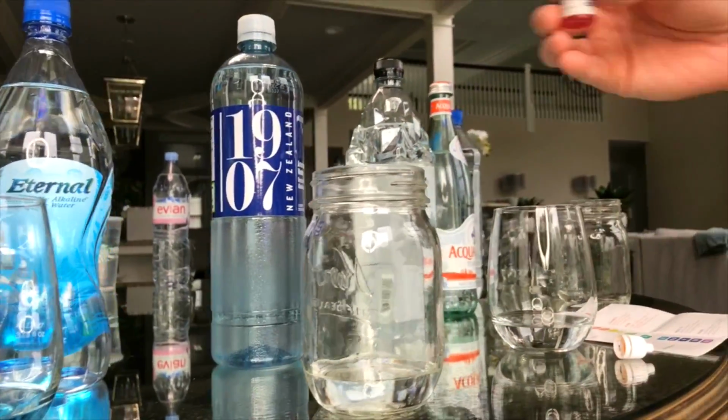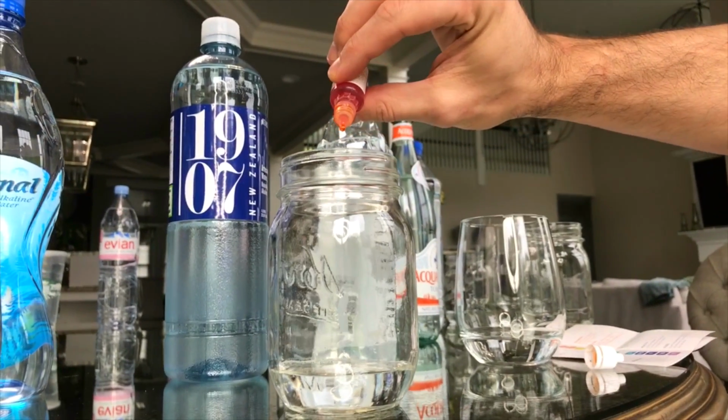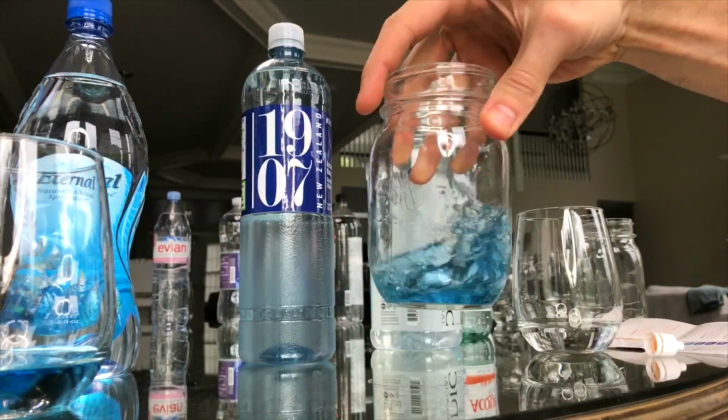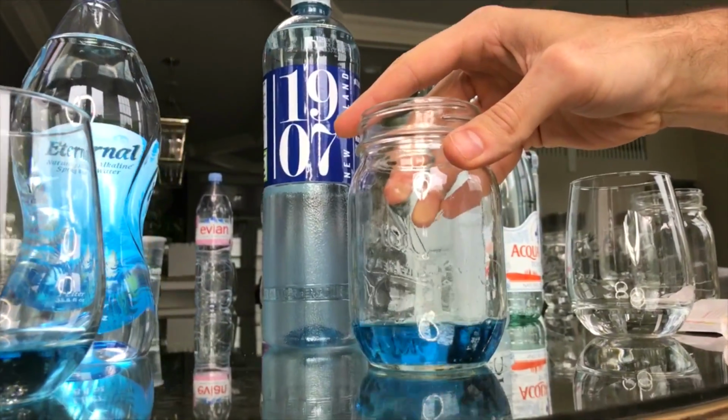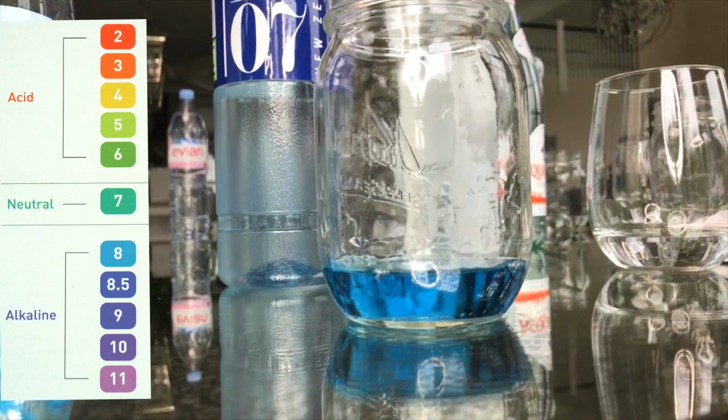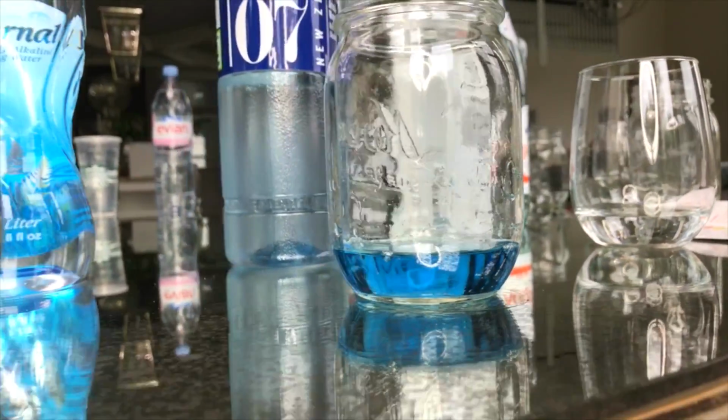1907 New Zealand. Just one of those expensive waters you'll find advertising a pH between 7.1 and 8.2. And this one is right on the money as well, where it's advertising between neutral and 8, which is alkaline. So pretty true to what they are selling you.